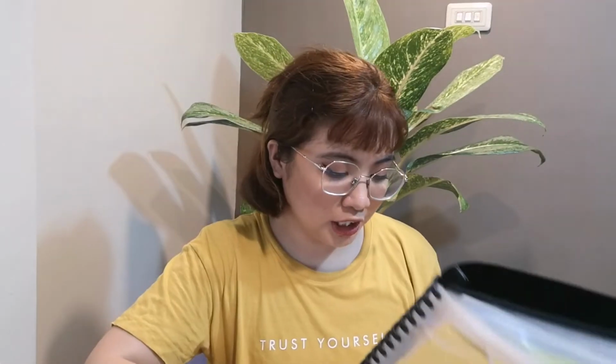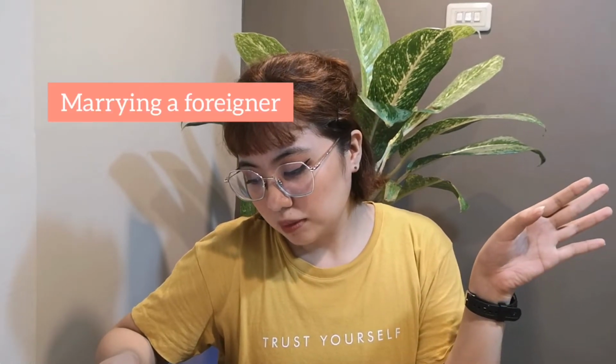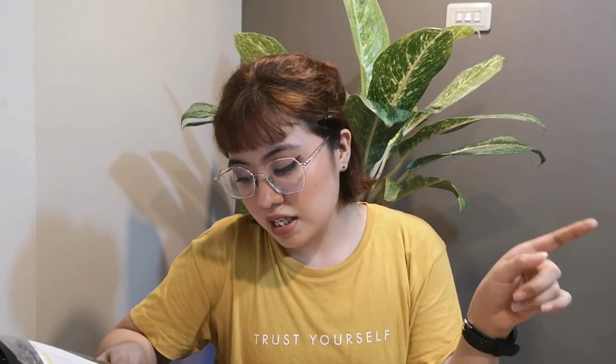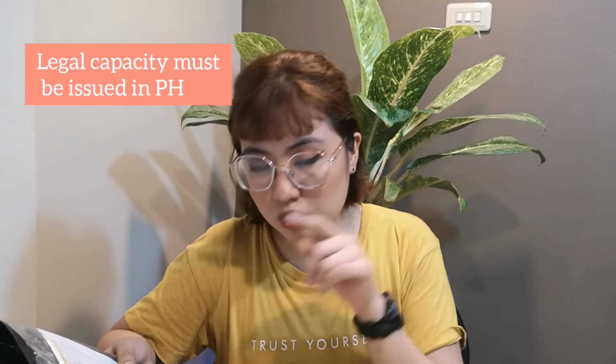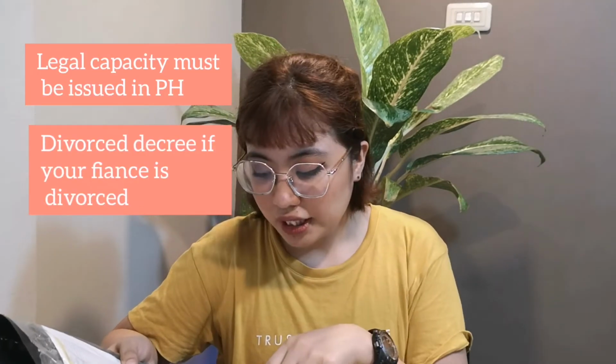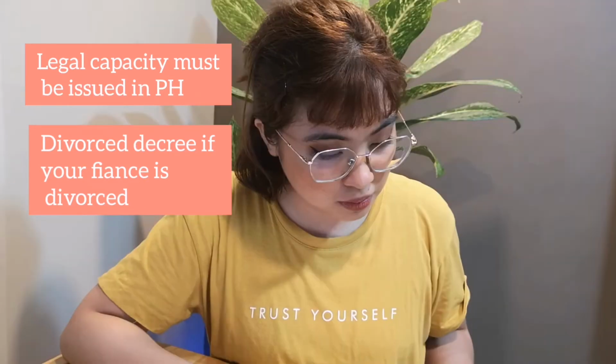And then a bonus, if you're marrying a foreigner, the requirements are: a legal capacity to marry, which must be issued here in the Philippines from their respective embassy, a divorce decree if you are divorced, and then birth certificate or passport, and Cenomar.